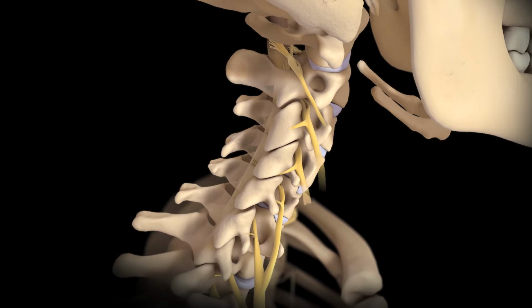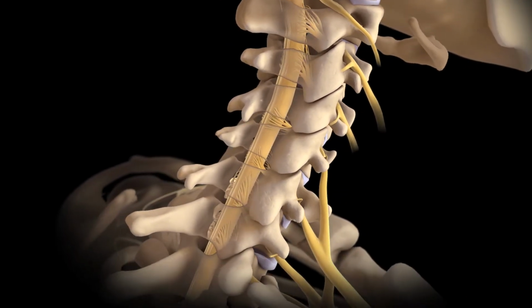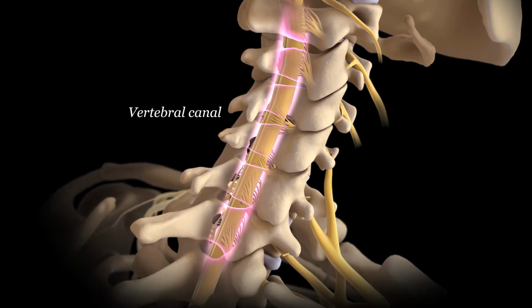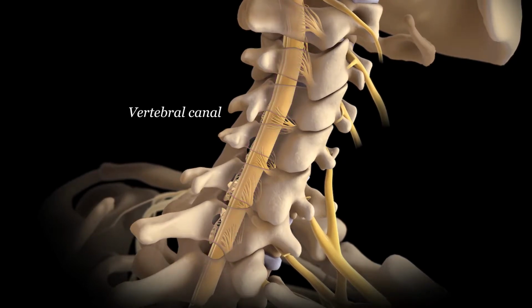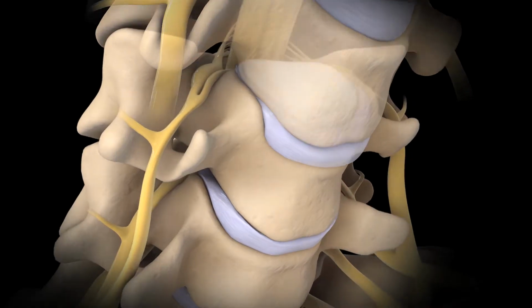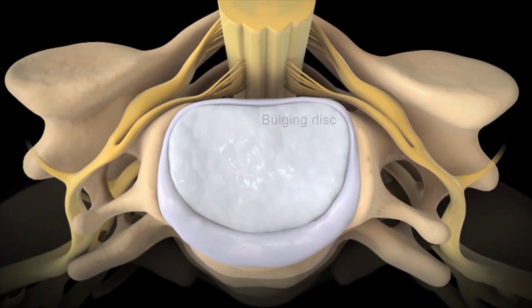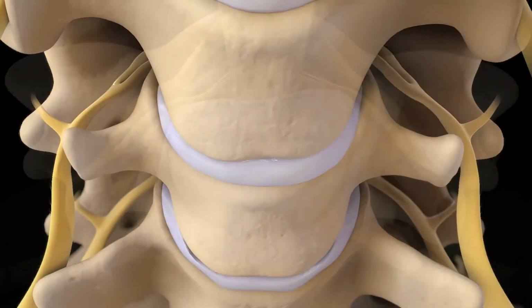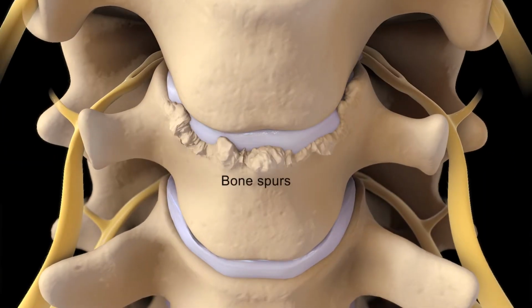Your spinal cord passes through an enclosed space called the vertebral canal, which is formed by the vertebral arches of your vertebrae. Over time, your cervical spine may develop problems, such as a bulging disc or bony growths on your vertebrae called bone spurs.